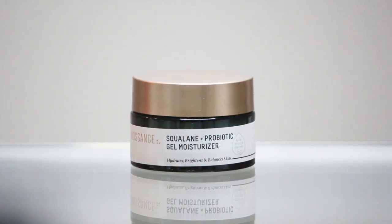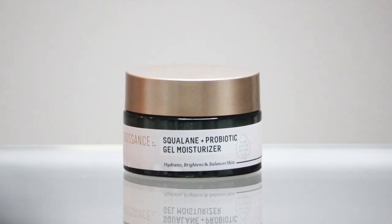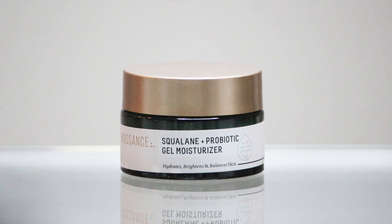This is Biosense, and it's their probiotic and squalene gel moisturizer. It literally disappears, but it makes my skin feel so soft. Highly recommend if you are in the market for a moisturizer. It is fantastic. And then of course, really anything from Biosense I have found to be fantastic.